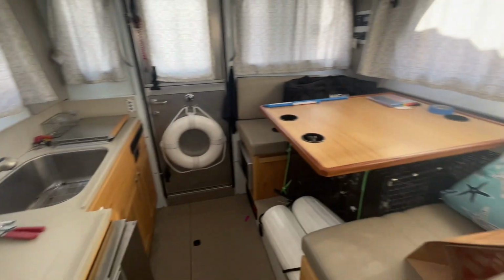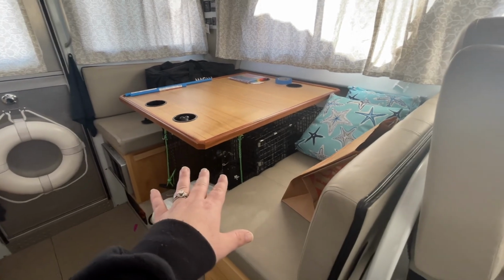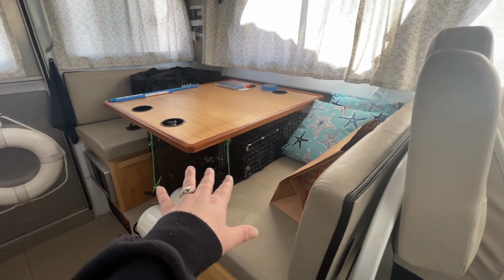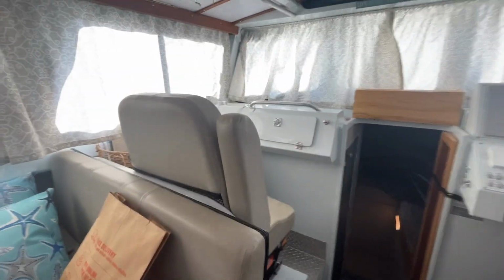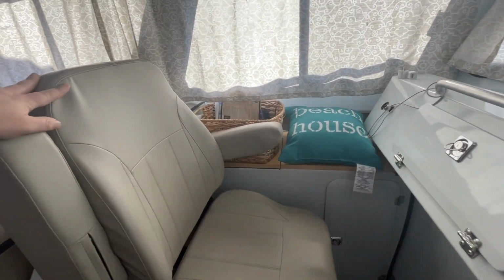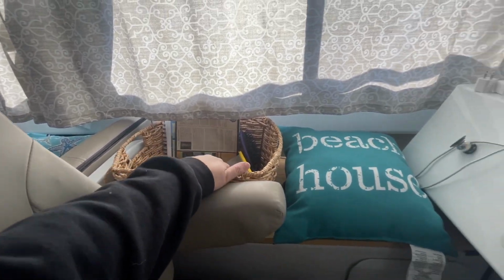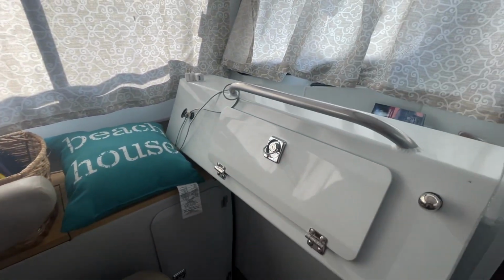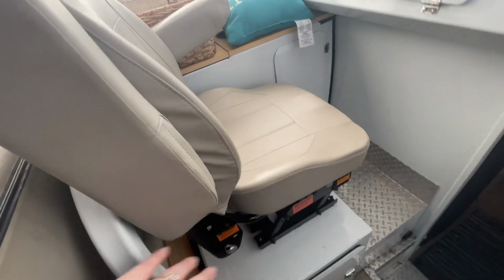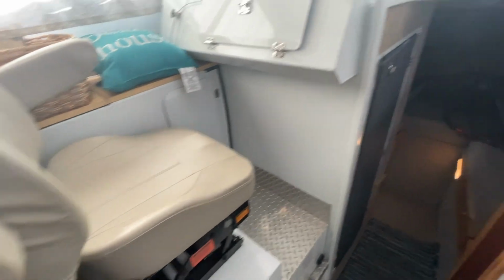Over on the port side, this is our dinette. This also goes down into a bed, so we can have guests on board. And then over here is the first mate seat. This is my station, and of course we put Sophie in this basket. That's where she rides. But it's a nice air cushioned seat, so I have a nice ride in the bumps.